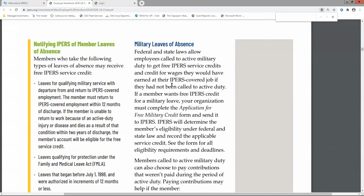Employees that leave and go into active duty must return to Ipers covered employment within 12 months from their discharge date from the service. Employees that get free military credit do not have to pay any contributions if they are going to retire from their Ipers covered employer. This is because benefits are based on their wages. If, however, the member is going to terminate and take a refund, or they want to maximize their death benefit, they can make a payment of contributions, but if they do, then the employer has to do it as well.